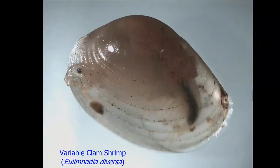Clam shrimp are less commonly encountered than fairy shrimp. They look like a fingernail clam from the outside, but on the inside is the body of a little shrimp-like creature. Pictured here is the variable clam shrimp, but several other species have been documented in Pennsylvania. Clam shrimp are not well studied, but they seem to prefer very quick drying pools.